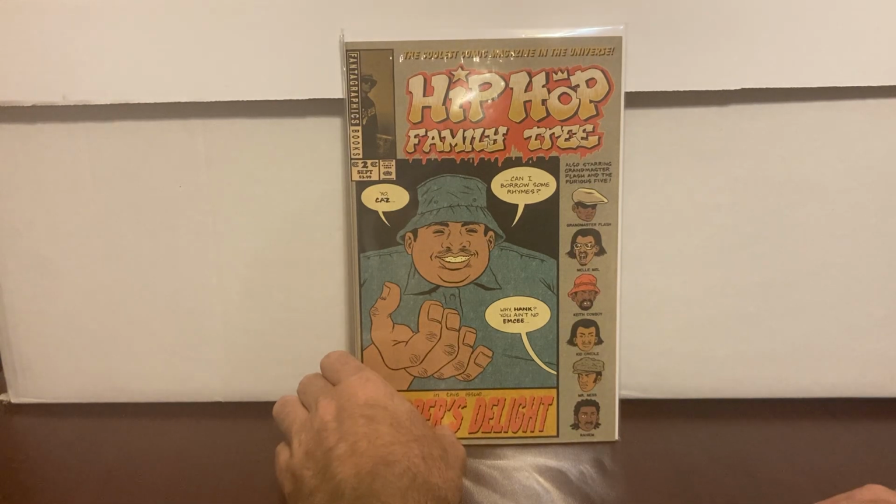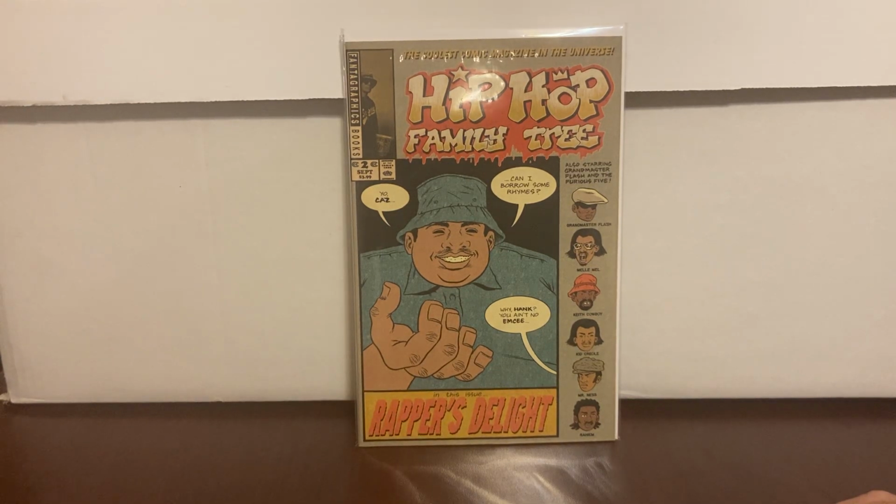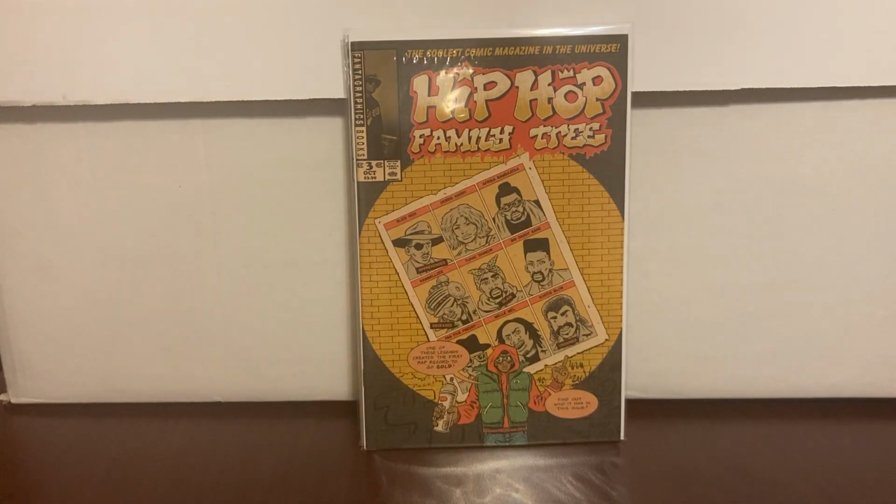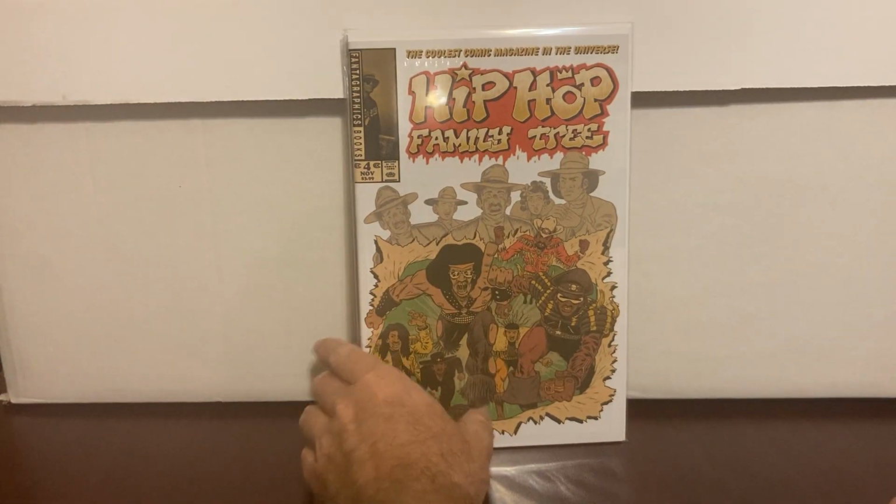And then there was a little run of the Hip Hop Family Trees. I just thought they were kind of neat, so I got them. They're all $1. I got number 2. I got number 3. That's definitely an Uncanny X-Men homage. Here's a Giant-Size X-Men homage. It's kind of cool.